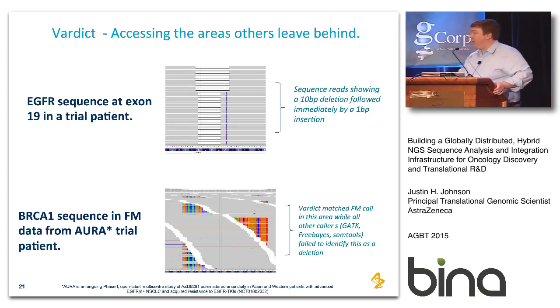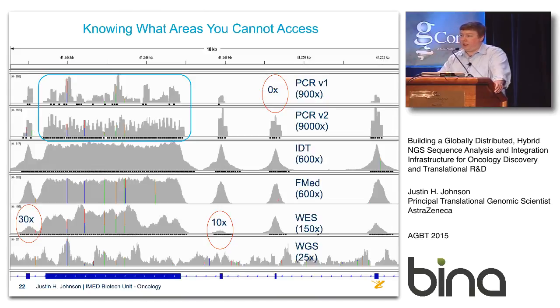So I think we all focus a lot on the calling of variants. And there's plenty of programs out there to help you prioritize and annotate these variants. But what about the areas that you can't get to, and why? And how do you know that you can't get to them? So one of the things that we're going to be doing with Bina over the course of this year is developing a highly scalable coverage database that will allow us to answer biological and technical questions across a host of capture technologies. We'll be storing coverage profiles of every sample that we've ever sequenced at AstraZeneca and will sequence going forward, with associated metadata from our LIMS system.